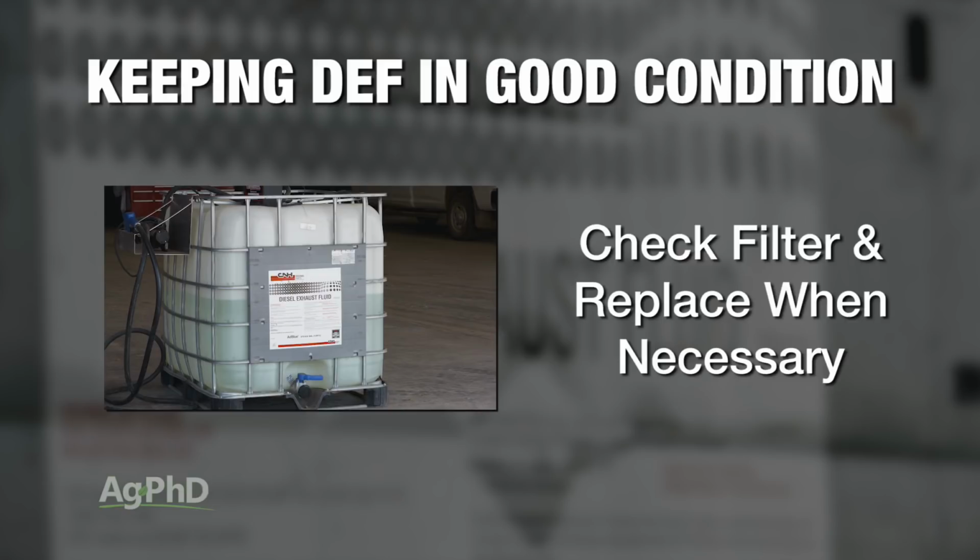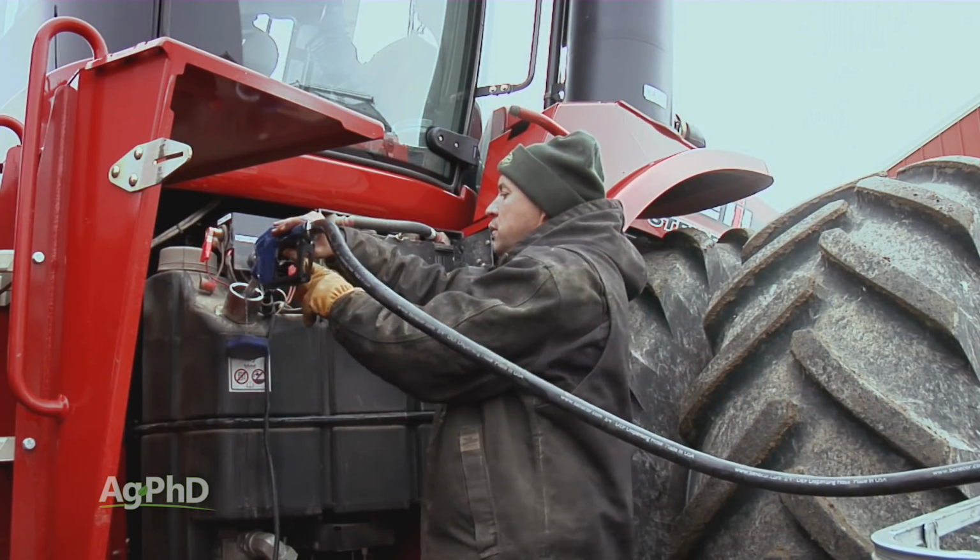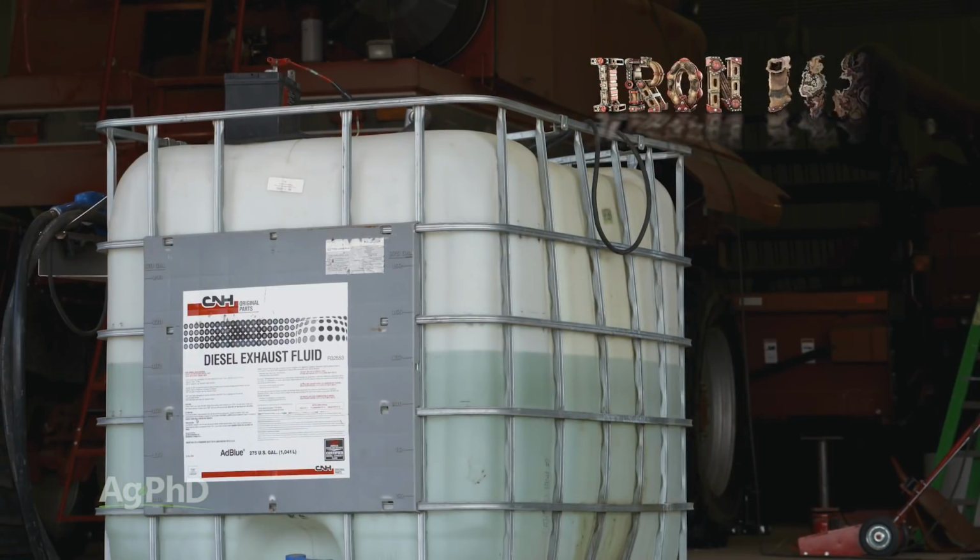Finally, check your filter and replace it as necessary. This keeps the DEF pure and allows it to perform its function in your engine. Cold temperatures can lead to problems with DEF as it will freeze below 12 degrees. Keep it stored inside in the proper containers to avoid problems.